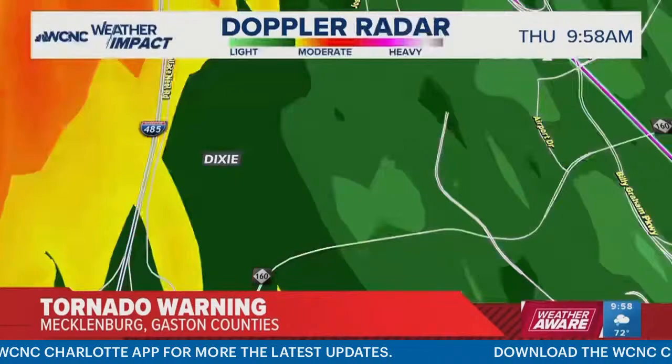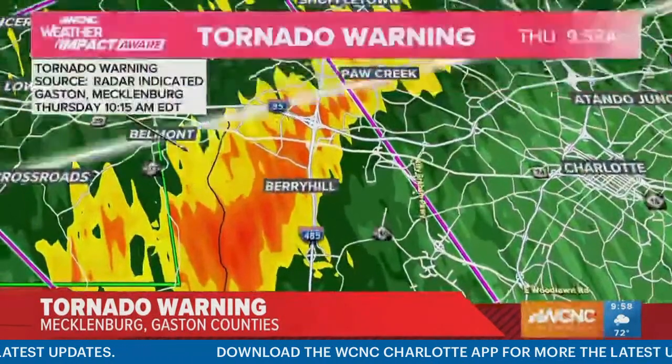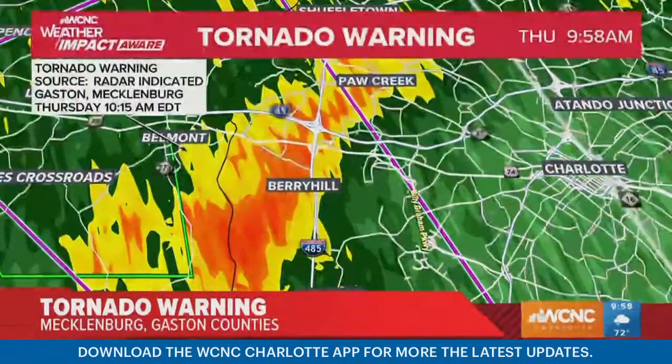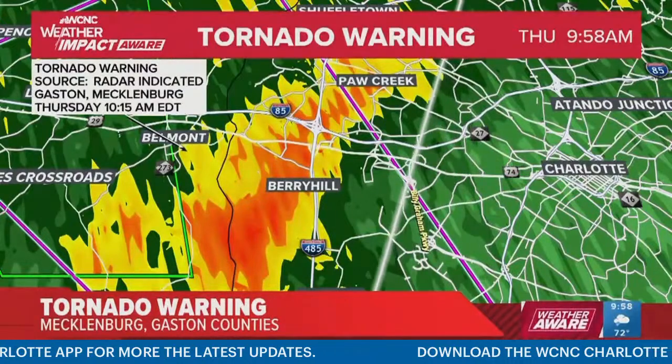Again, tornado warning goes until 10:15, Larry, as we're seeing here. And this is just the beginning. I think that we're going to see these scattered throughout the morning, through the evening. We're going to see a lot of these just because of how much twist there is to the atmosphere.